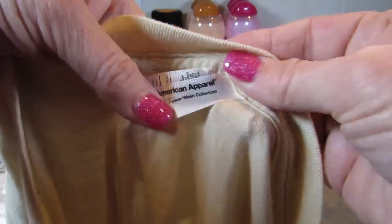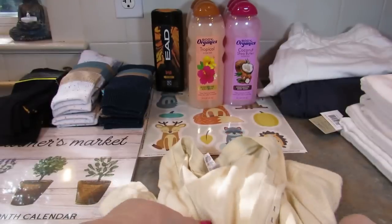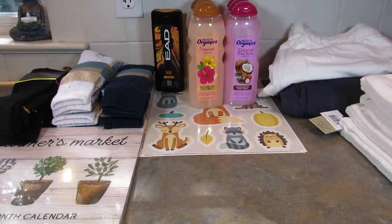I missed this when I was doing the clothes. This is an extra large ladies t-shirt by, I can't get it, American Apparel. It is super soft too. So yeah, it's in a cream color. So I thought I would give that a try and see how it fits.